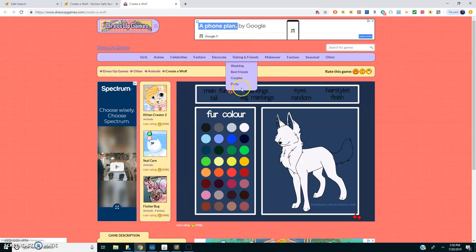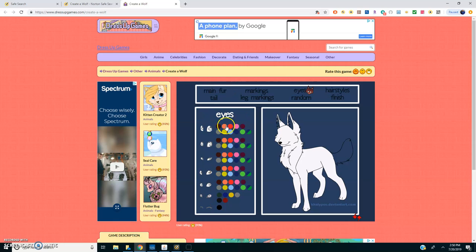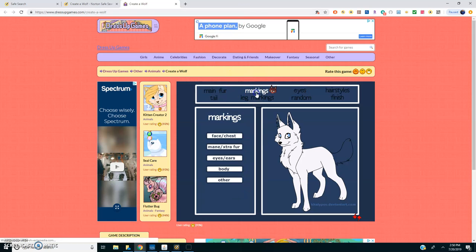I'm gonna make a Siberian Husky. I'm just gonna make a white husky then. Paper. Eyes blue. I'm gonna make it a female husky. Markings.